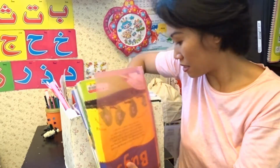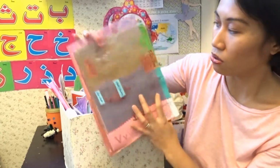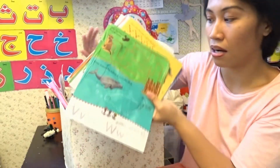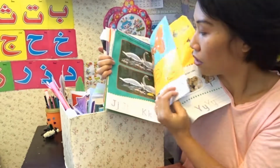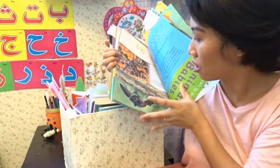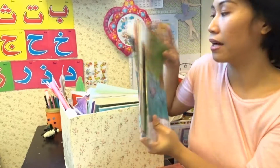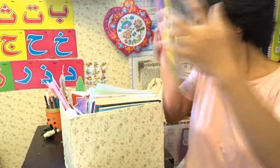My twins really love doing handwriting. So I have this, it's really quite used already. We've been doing it for weeks. This is how they practice their handwriting skills, to do it in a vertical way, in a horizontal way, in a zigzag way. This is how they primarily learn their letters. Though they know all the English alphabets, the handwriting was something to be learned, and this is how they do it from the beginning.